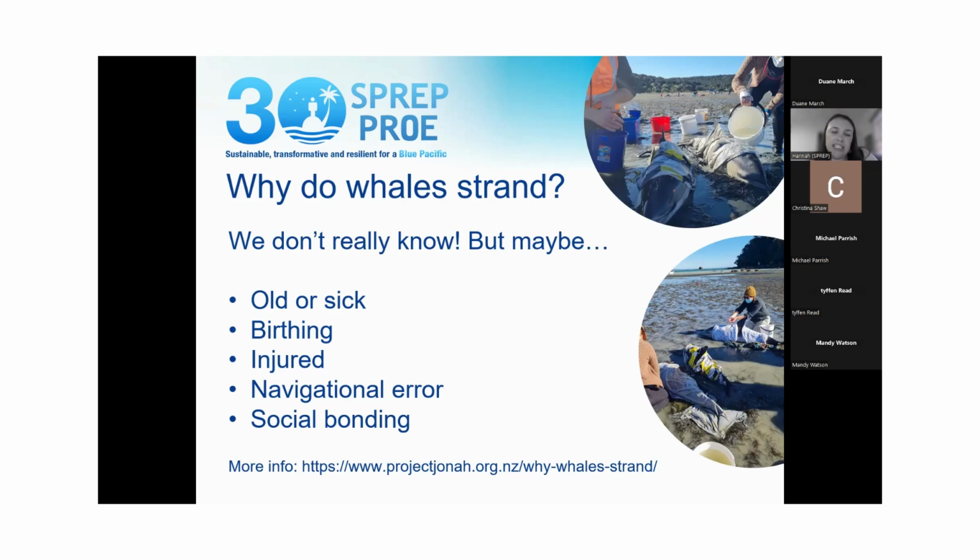And then lastly, there's social bonding, which is particularly implicated for pilot whale strandings. And the theory is that there's one individual that is having one of those previously mentioned problems. It's coming close to shore, it might get stranded, and then it calls out to its pod, and the pod follow it in.